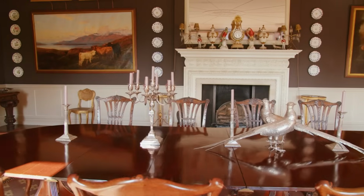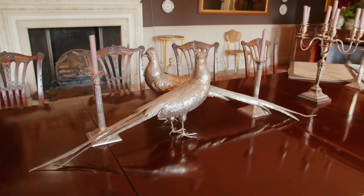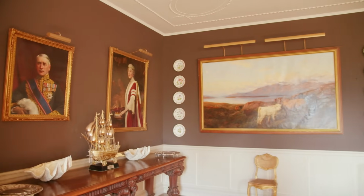How historic houses are lived in has changed dramatically since the early 20th century. But guests to Somerleyton are given a glimpse of the Downton Abbey days during their stay.